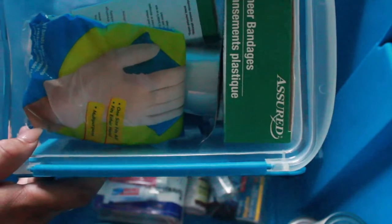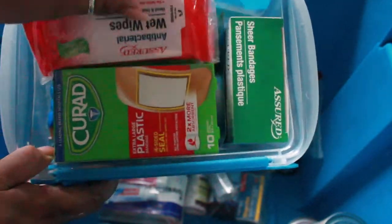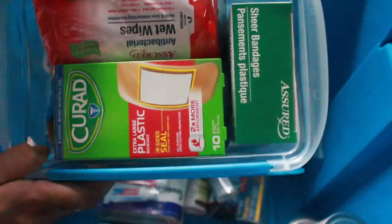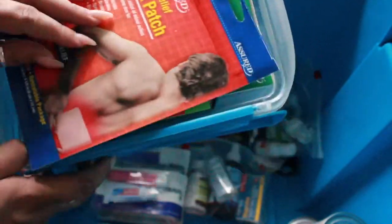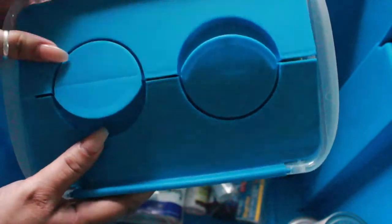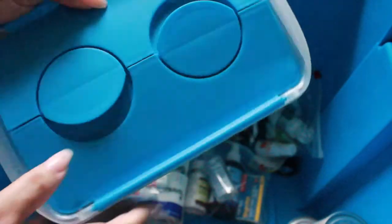So that is all in my 72-hour emergency kit that I have so far. I'm going to share with you what I have in my other ones, so stay tuned.